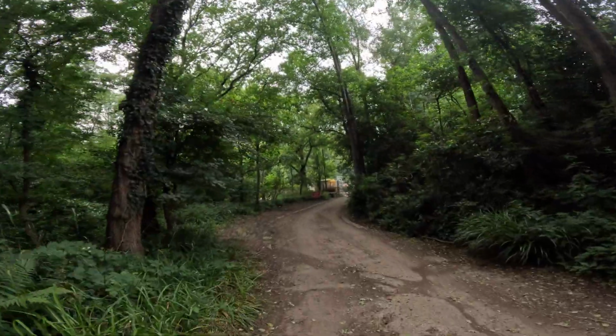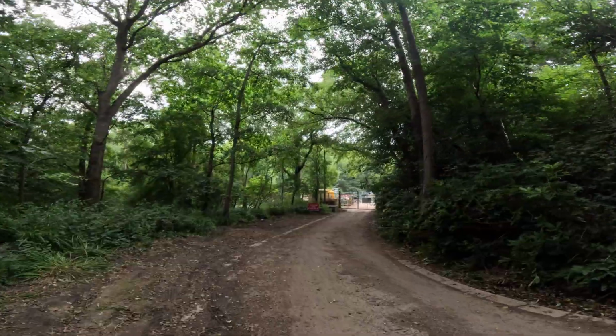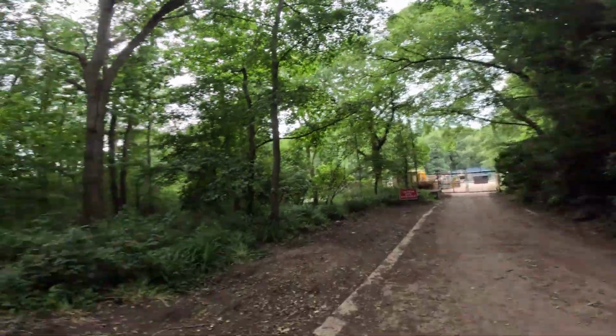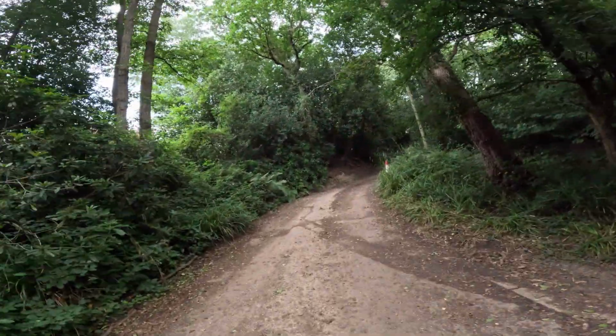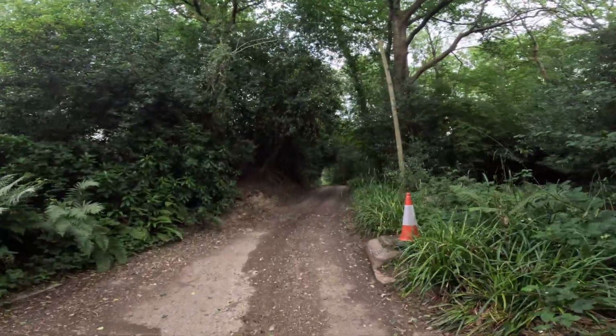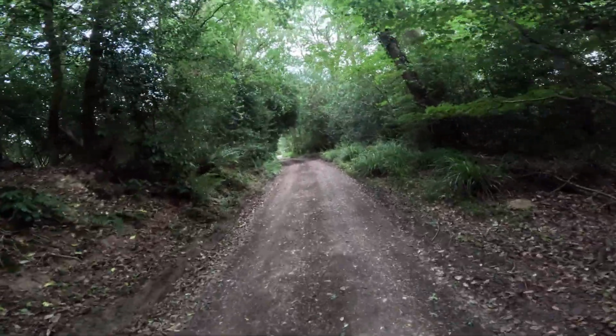Right, yeah, this doesn't look very right, does it? Site entrance. Yeah, no way. Okay, right, well that solves that question. So, for once, my sat-nav was wrong. That is very, very rare. Alright, I'll catch up with you when I get back to the van and I'll show you turning around.